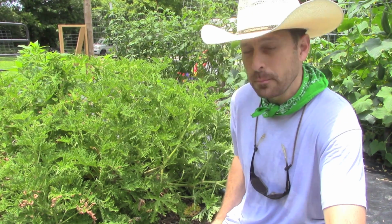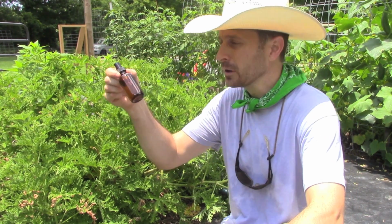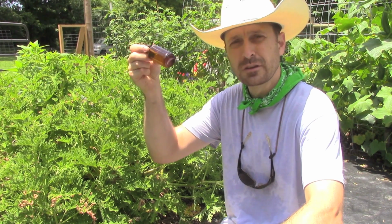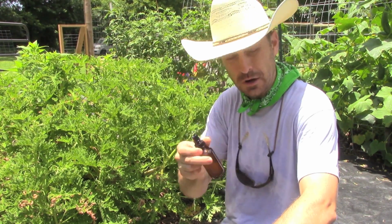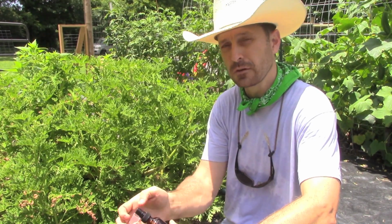I have here in my pocket a little bottle with 2 ounces of water and 60 drops of citronella essential oil in. I spray this on my skin. This works like a charm. If you want a mosquito repellent, this is beautiful. It does work very well.